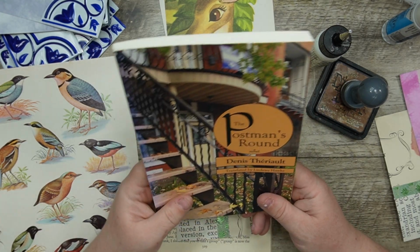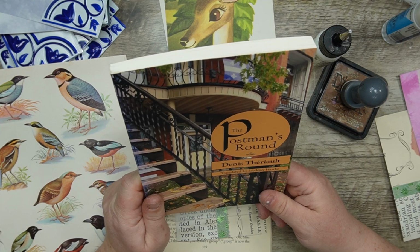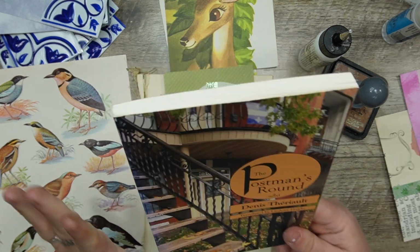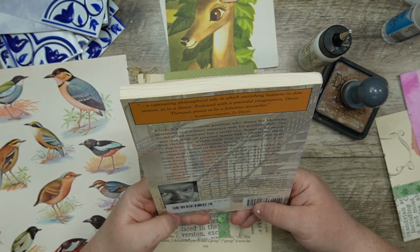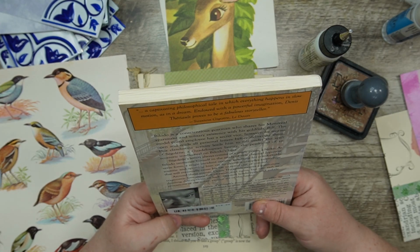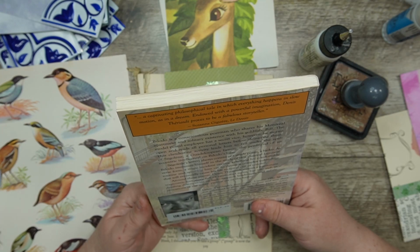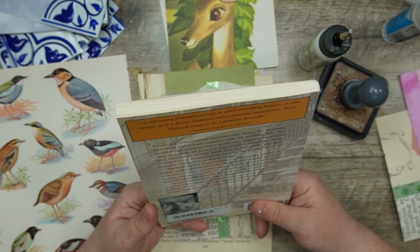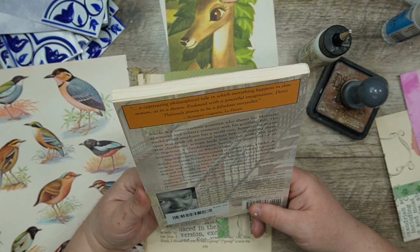So I found this book called The Postman's Round, a novel by Denis Thoreau. And it sounds so good. Let me read the back to you because it just sounds so good. I can't wait to get into it. Bilodeau is a conscientious postman who shares his Montreal apartment and solitary existence with his goldfish, Bill. The model postal employee has a secret vice, however. He steams open and reads all personal letters before delivering them.